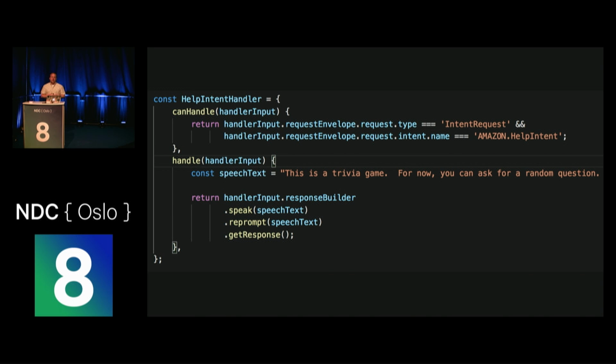And the first thing that we do is look through that file. You can see here that I have handlerInput.requestEnvelope.request.type, and I'm checking to see, is it an intent request? And then I'm also checking to say, okay, cool, it's an intent request, but is it the help intent? And if it is, this canHandle function returns the value true.